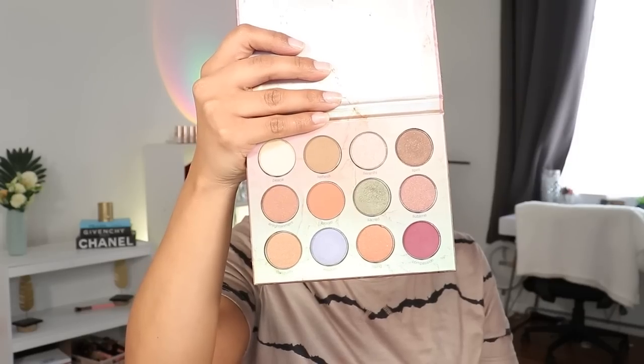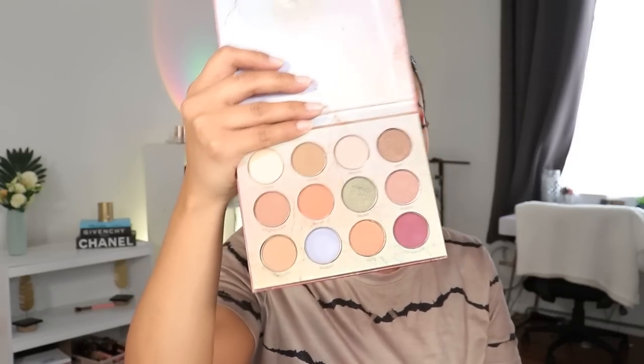I got another Ofra, oh my goodness. Ofra's Lotus palette. It's very, very wearable, but still, okay, you know what I'm gonna do? Because I feel like at some point I need to get rid of stuff. I'm gonna get rid of the Lotus palette. It hurts me though, but I'm gonna share it with someone else.